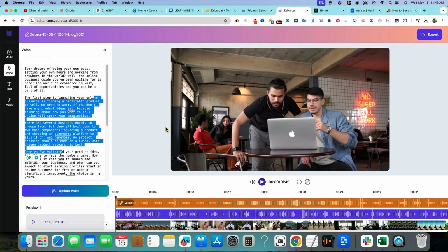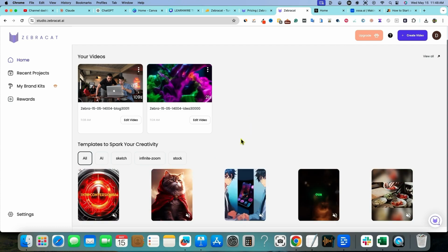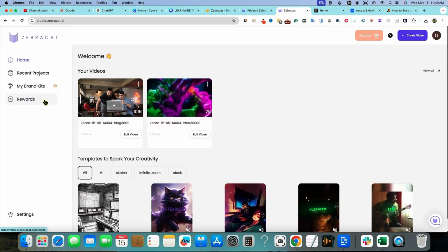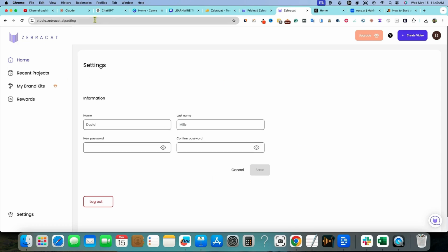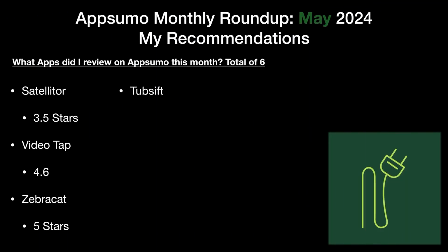But Zebracat looked really high quality, and it was immediately apparent to me that I could cancel those other subscriptions that I had and use Zebracat. And so that's why I really liked it, and that's why it immediately got a 5-star from me. The UI was really simple to use, and the software in my testing worked pretty flawlessly. So Zebracat definitely stood out in the May software reviews. We had TubeSift, and I gave this 5 stars as well.